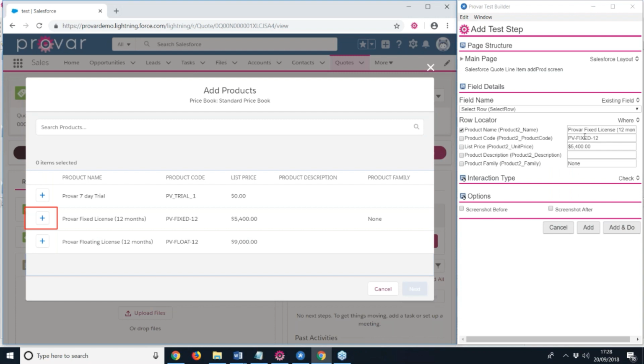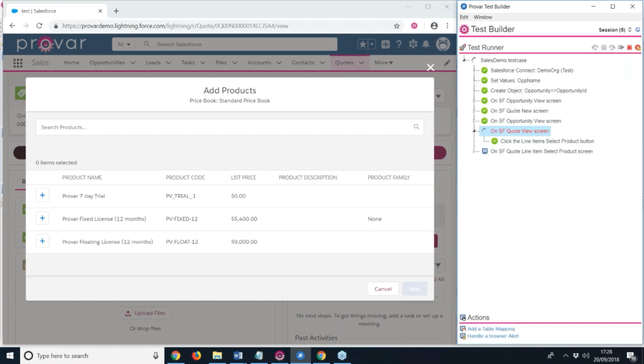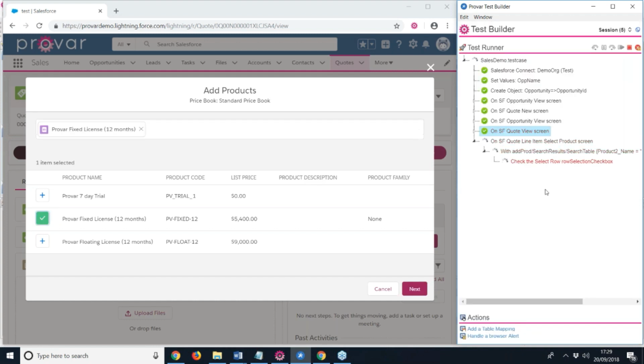You can see again, we need to find the right row first. And I think a pretty good way is probably the name of the product we're interested in. You'd hope there's no duplicates. If there are, you could use a combination of these other columns. And I'm just going to choose check. Again, when we're using things which you can check, uncheck, a toggle is obviously just going to flick it the other way, depending on what's already chosen. If we go ahead and add and do, we've added that particular product into our test.